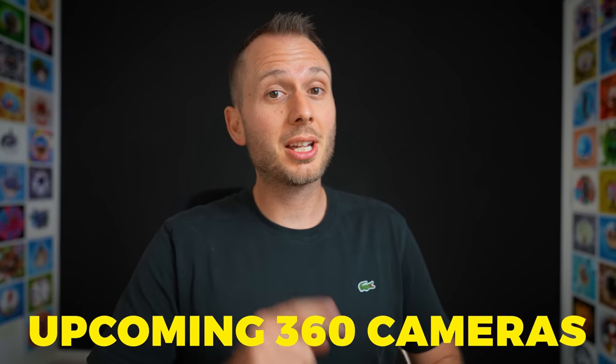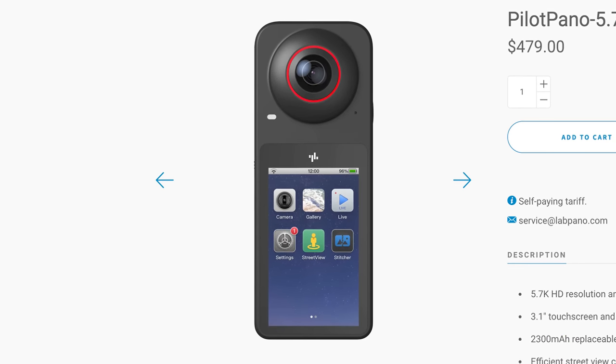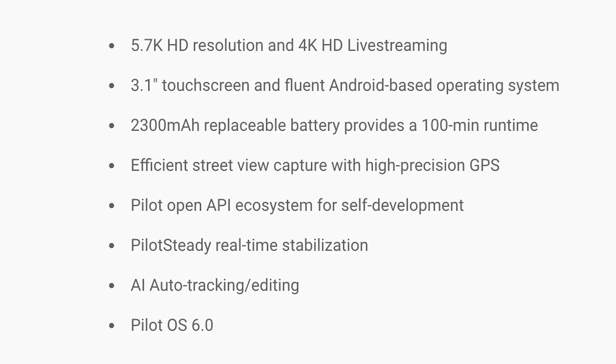Now let's talk about some upcoming cameras coming this year. The first one is the Lab Pano Pilot Pano, and this was announced a couple of months ago to crickets. Reason being, the specs were exactly the same as everything we currently have. I won't dismiss this camera too soon because I do have one on the way, but to be perfectly honest, I don't have high hopes.